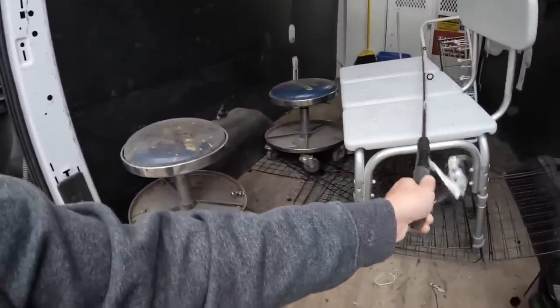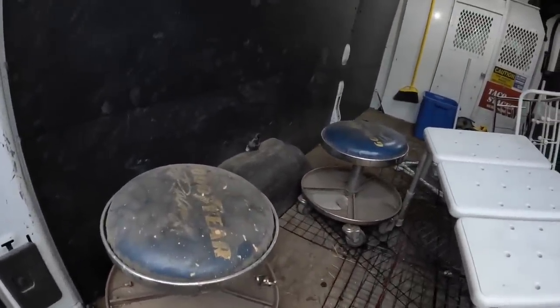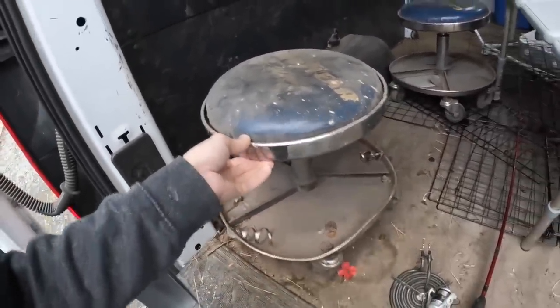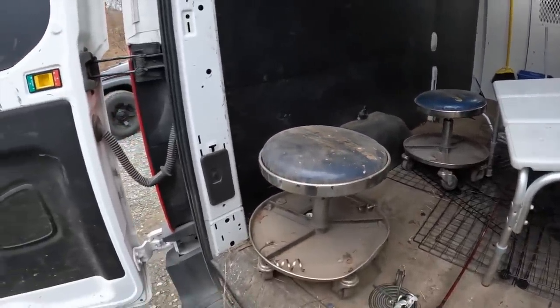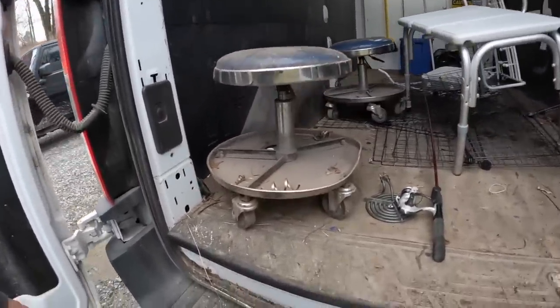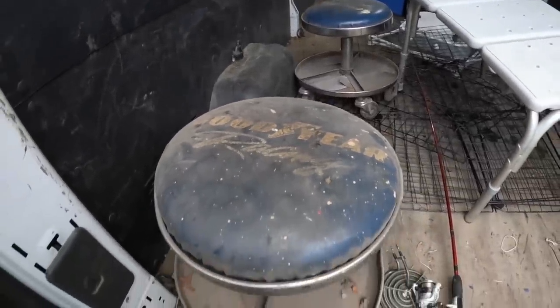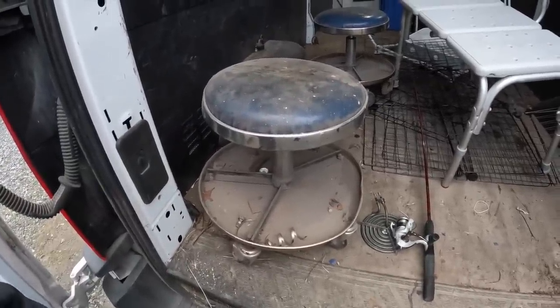And then of course we got these cool chairs or stools. That one over there I'll definitely clean up. This one I might have to try to hammer back. I wish it was warm enough where I can just hook up the hose and spray it down, because that might be all it needs. But it does say Goodyear Racing on it. I don't know how old these are. They are really well made, though. They're not flimsy or cheap.